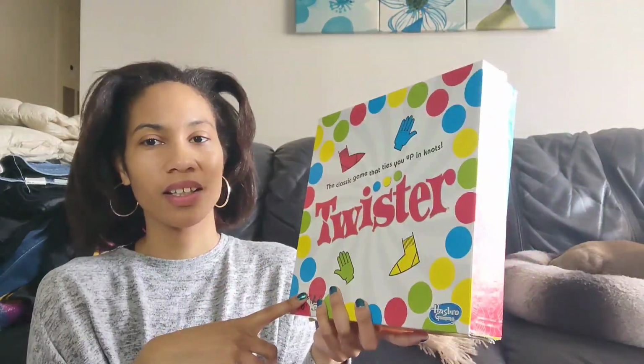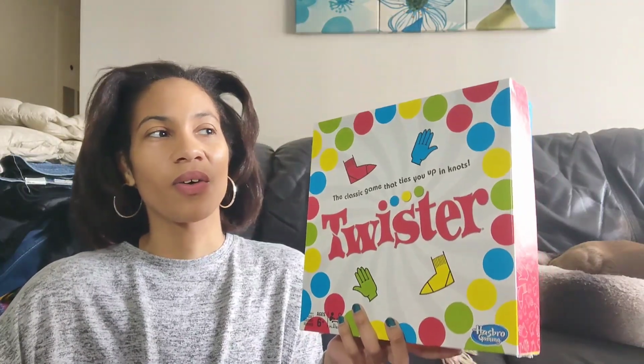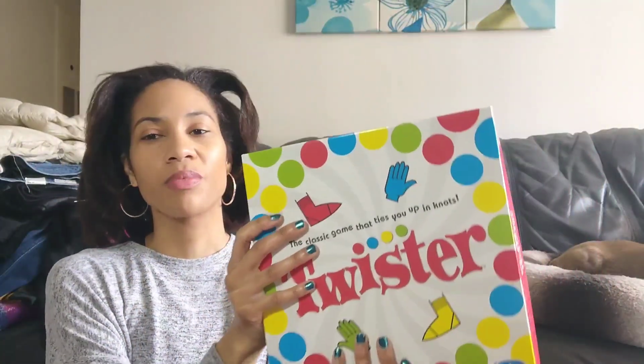He doesn't quite understand the concept of keep your hand over here and then put your hand over there. You know what I mean? You have to keep your hand or your foot where you had it before, and then you're supposed to stretch. For him, he's just kind of like, just give me the instructions. And he just walks around and he's like, okay, I put my hand here.